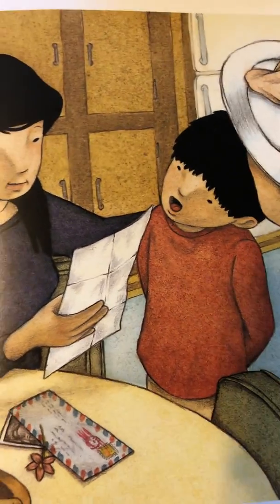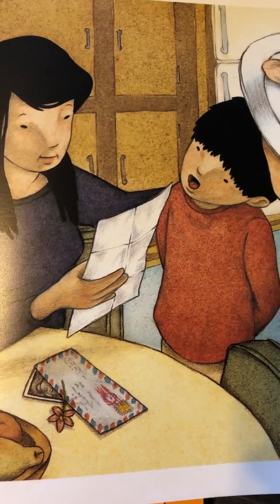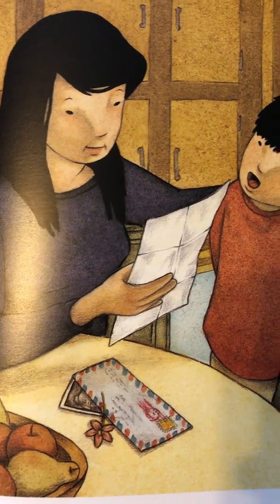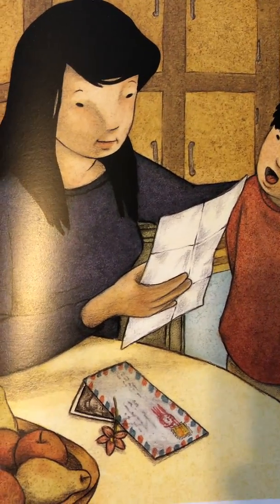So it seems as even though Juno was not able to read the letter, he kind of got some important information from the things that were inside the letter.